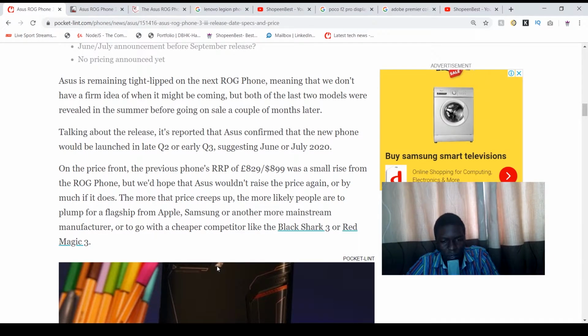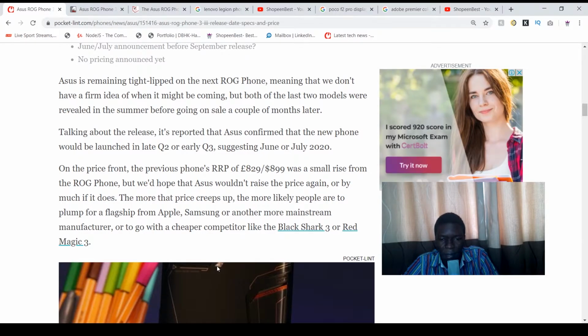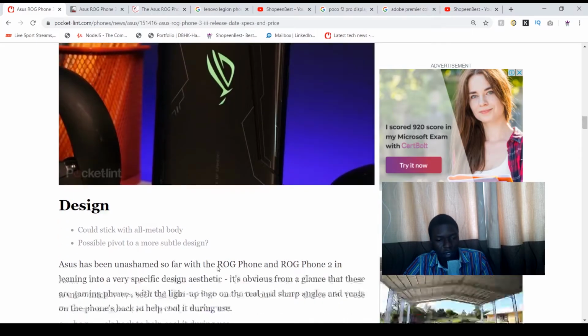I believe that will be nice, because other gaming phones usually come at around $600, and some of them have the Snapdragon 865. So for it to be priced above $950, it's going to be somewhat not good for the buyer.